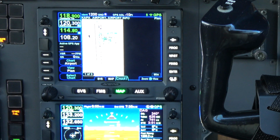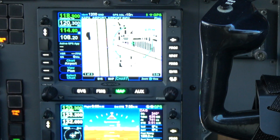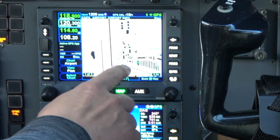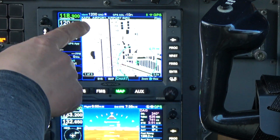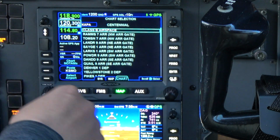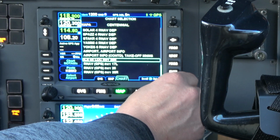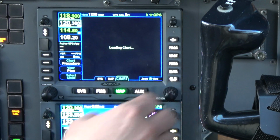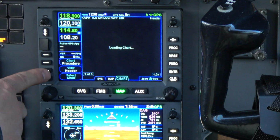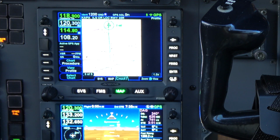You have charts. This is great for taxiing in particular. So I can zoom in, I can see where I'm physically sitting on the airport at Centennial, and when I get my ground clearance to taxi, and they give me taxi via Charlie to Alpha, there it is, and I can watch the airplane move right on the screen. You can also select other charts. Here's Centennial. If I want to look up, for example, an arrival in Centennial, here's the ILS localizer 35 right, and there's my chart. And I can do different views based on what I want to see as it relates to that chart. Obviously, it puts the airplane right there on the chart, so you know where you are.